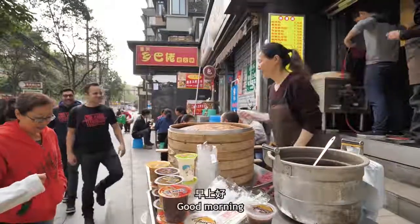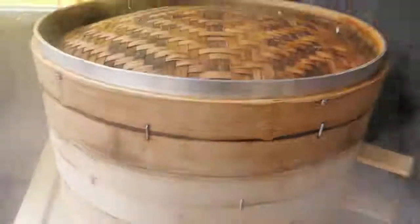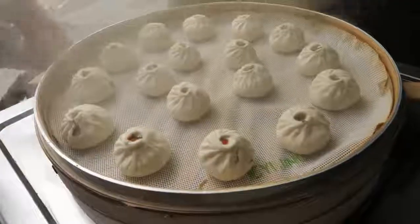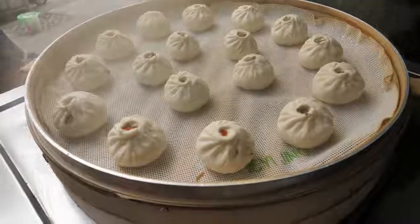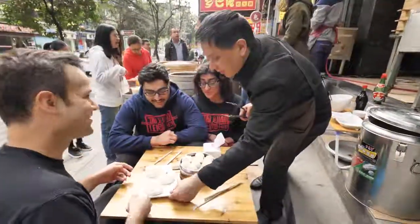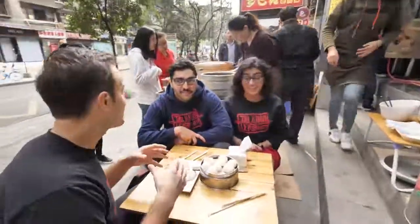Ni hao. Good morning, do you have baozi? Is this baozi? Okay, so we're gonna get some pork baozi and sit down on the street. This is pork, right? These are still being cooked. Okay. And then when they're done, we're gonna eat up a few of those and some breakfast xiaolongbao. They smell delicious already. Thank you. Wow, the joy! And we're gonna get some soybean milk as well.